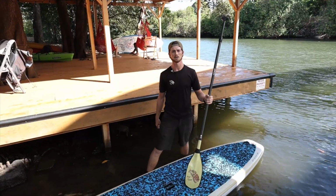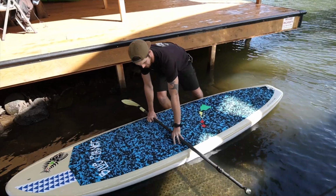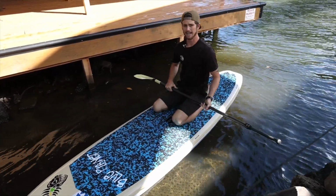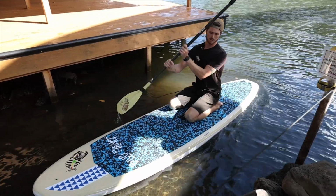Now you're ready to get on the board. Place 2 hands out in front of you like you're doing a push-up. Then place one knee near the center handle and then your second knee. From here, you can sit back, ask an attendant to give you a push, or use your paddle and have a slight launch into the water.